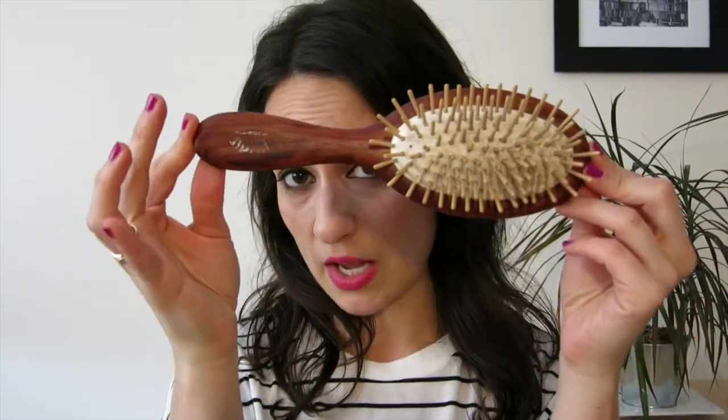I think it's very well made, and I have noticed that it's helped the condition of my hair, and I've been using this for 2 or 3 years at this point. I have less breakage. I think the overall quality of my hair is much nicer with this. So I think it's a good investment to have a nice brush.